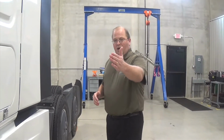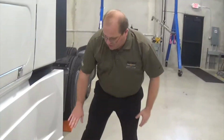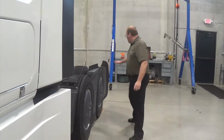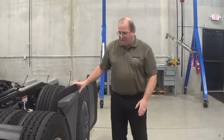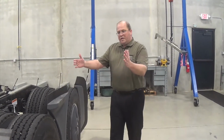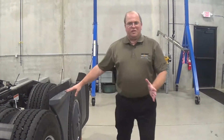On the Aero X, I talked about the bumper dam in the front. I talked about these lower dams down below that help with fuel efficiency. These are now 24 inches versus 20 on the Aero. The chassis fairings are exclusive to Freightliner for a factory install. They're manufactured by Flowblow. All these improvements are great for fuel efficiency.